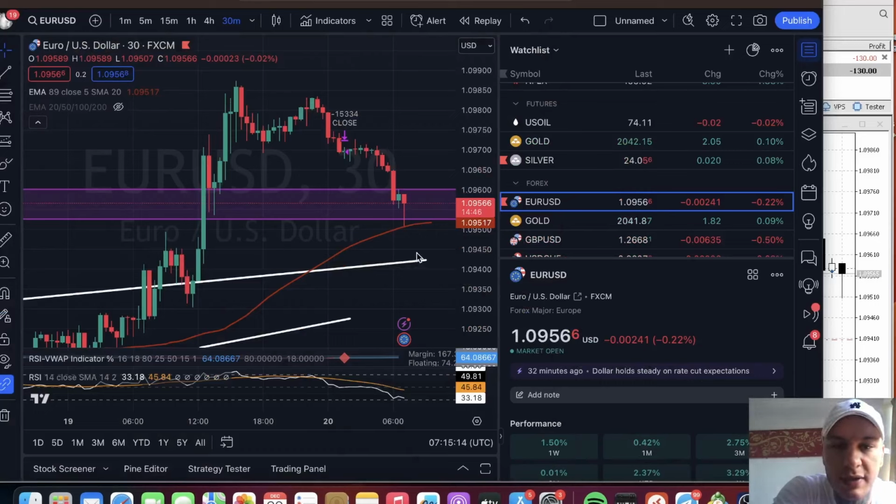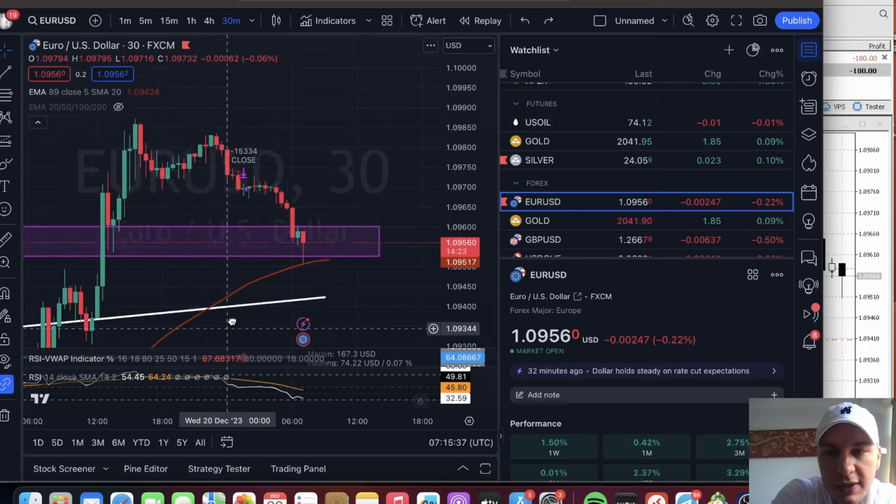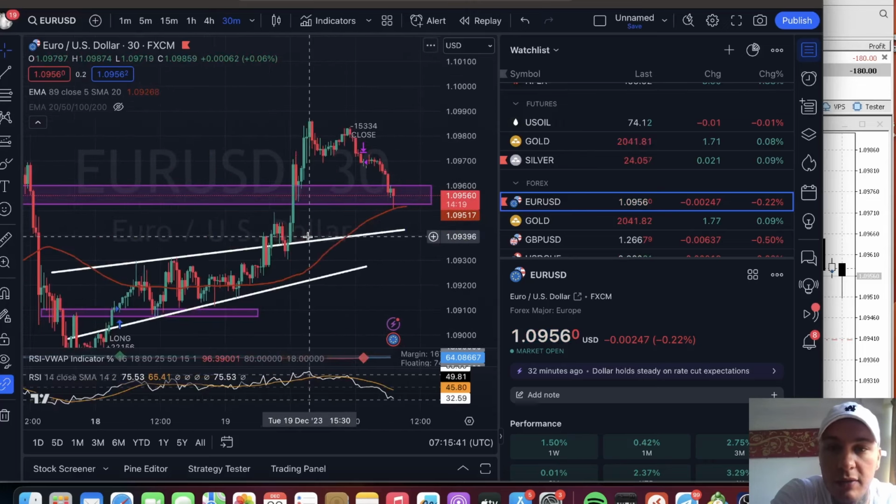All right guys, it dipped a little bit lower, but that is so nice about this 89 EMA. It tapped that exactly, as you guys can see, on the 30-minute time frame. So I actually wanted to add a little bit more to the position, but I was a bit late. But for now, guys, Euro USD is still in an uptrend, so I do think that it's gonna make maybe even a higher high. So we're gonna see, guys.